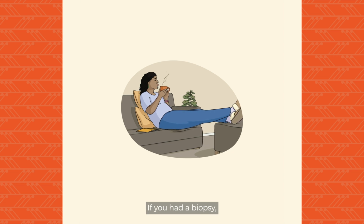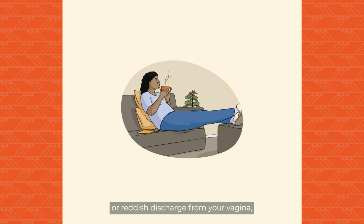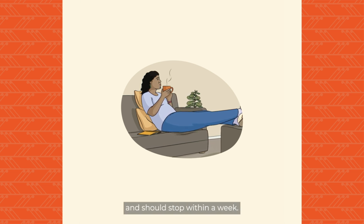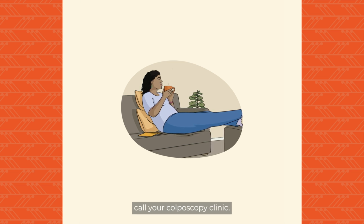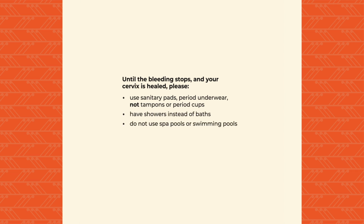If you had a biopsy, you may also get some bleeding or reddish discharge from your vagina, which may last a few days. This is normal and should stop within a week. If it lasts longer than a week, call your colposcopy clinic. Until the bleeding stops and your cervix is healed, please use sanitary pads, period underwear, not tampons or period cups. Have showers instead of baths. Do not use spa pools or swimming pools. Do not have sex or place anything into the vagina.